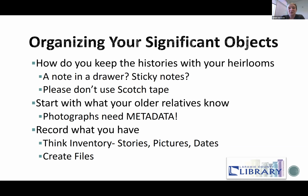I've taken pictures of a few things here in a couple examples, and I'll show you in a second how I've attached or have seen things attached to them. But I also have a file where I've made pictures and written the stories down in my own files. Think of it as an inventory of memories with the object. It's not weird to have a little note in your silverware drawer, just to tell you how that silverware is your great grandmother's or whatever. It probably will stay there in that drawer until it gets moved.